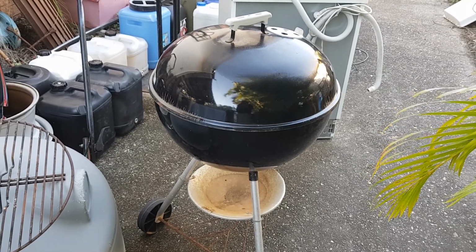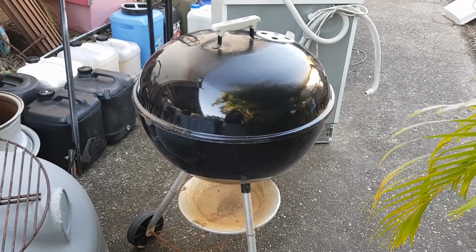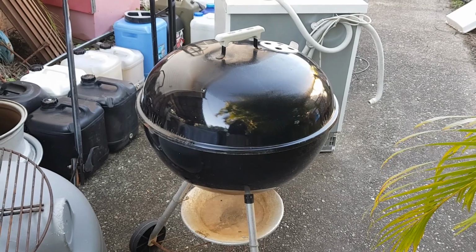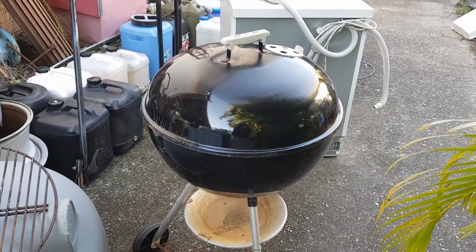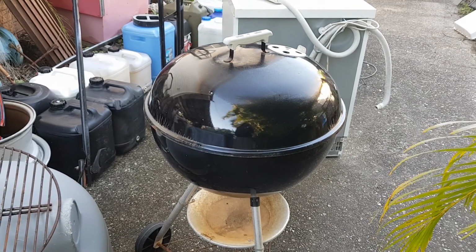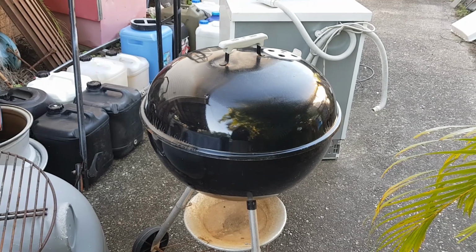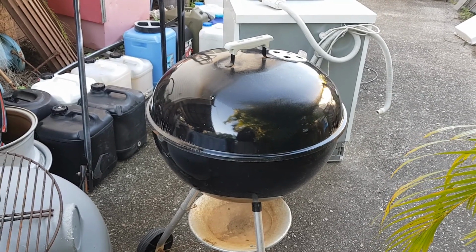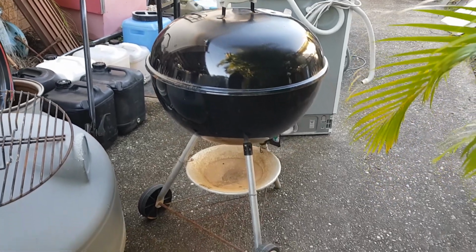But I didn't realise at the time, up until just recently, that these have a bit of a cult following. They're collector's items. This one here is more of just a normal Weber, although you could still sell it for a little bit. You'd get a bit of cash for it. I've been looking on Marketplace, and people are selling them for a fair bit. But the thing is, you can get all these different ones.